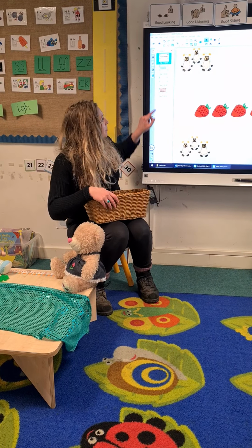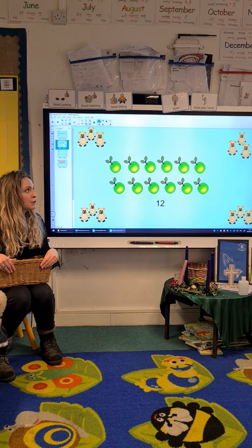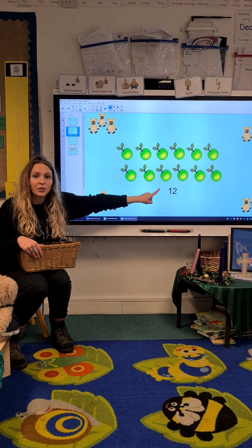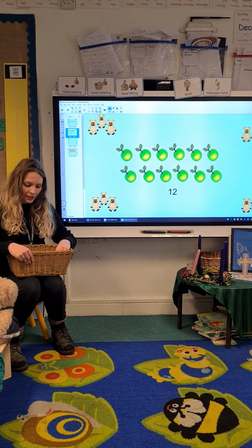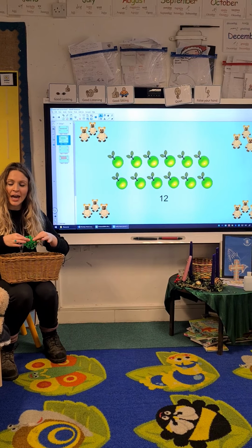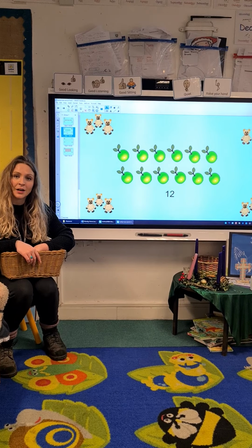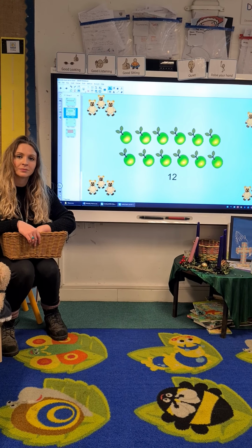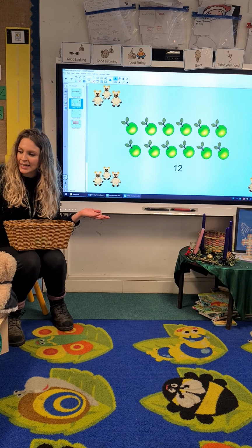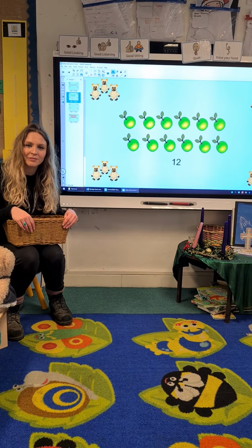Let's have a go at another one. Inside my picnic basket, I have some juicy green apples. I actually have, can you see this number down here? 12 green apples. And what I would like you to do is get 12 green apples ready and share them fairly between your 3 teddy bears. Pause the video and have a go now. Did you do it? Well done. How many juicy apples did each teddy bear get? Could you write it down for me? Well done.